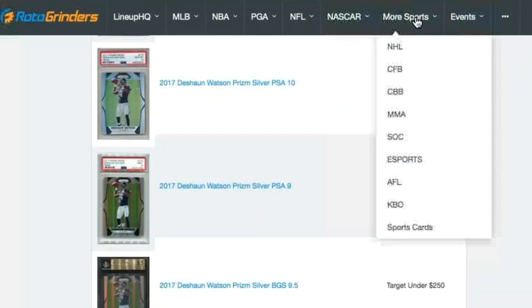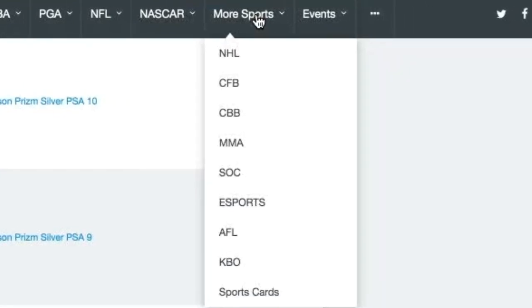Just double check that you're buying the card that we have pictured when you're taking one of our recommendations. Also, just want to note that our sports card content can now be found on the menu bar under More Sports. We used to have our own little section in the menu bar, but now with MLB and NFL and NBA, we are now located under More Sports. So you can find our sports card content by going to the RotoGrinders homepage, clicking on this More Sports, and just scrolling down and finding sports cards.